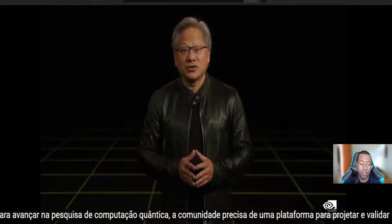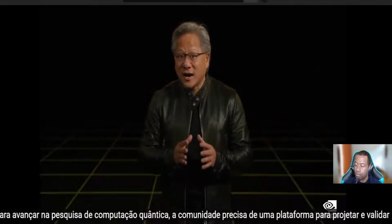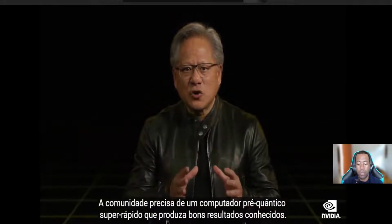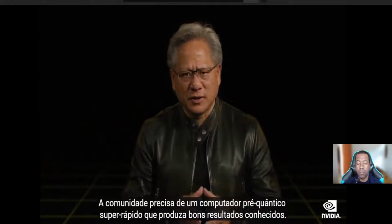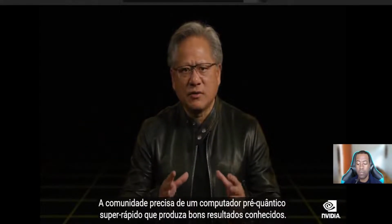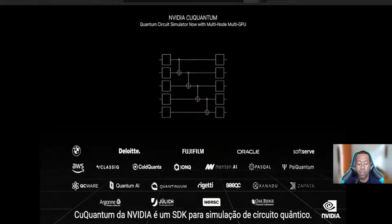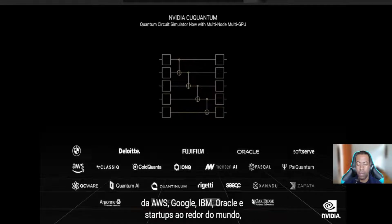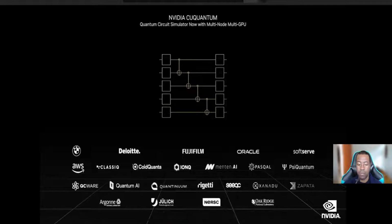To advance quantum computing research, the community needs a platform to design and validate the quantum hardware and algorithms. The community needs a super fast pre-quantum computer that produces known good results. NVIDIA's cuQuantum is an SDK for quantum circuit simulation. With cuQuantum, a 32-node DGX pod can simulate a 40 qubit quantum computer. cuQuantum has been adopted broadly from AWS, Google, IBM, Oracle, startups all over the world, and supercomputing centers.